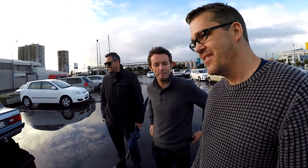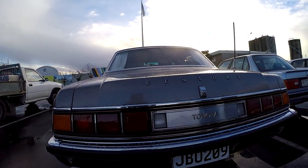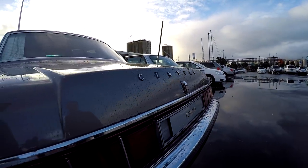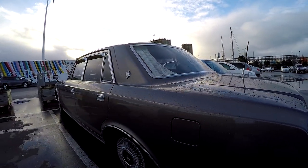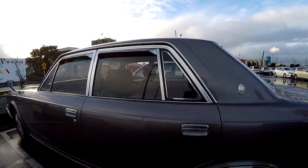Simon's here with his Toyota Century. He's going to give us a tour. It's a 1990, but they made them hand built from '68 through to '96 with the V8. Were they only sold in Japan? Yeah, special order. You couldn't just go to a showroom and buy them. So look at the electric shades. Yeah, we'll get those backed up.